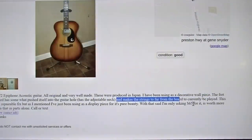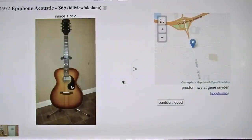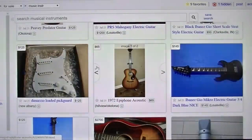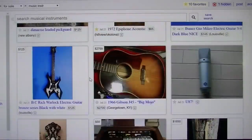But for $65, I would probably be able to fix this within an hour of having it. And it would bring 200 anyway, 250, somewhere in that range, to somebody after it was repaired. So that's a strong contender right there. So I will mark that with my little star.